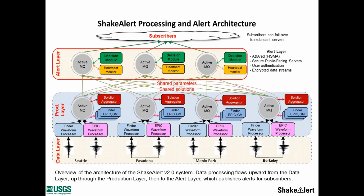Now, this is a complex diagram, basically the internals of the system, and it's actually a simplification of the internals of the system. The data flows from the bottom of this diagram upward. I'm not going to go into a great deal of detail. But you can see that there's a data collection at the various geographic centers where we run network operations. It goes up to that center part, the production layer. All of the intercommunication in this system is done through a messaging middleware open source product called ActiveMQ. And so once you get into that middle layer, every geographic center has access to all of the parametric information that's derived by the waveform processing.